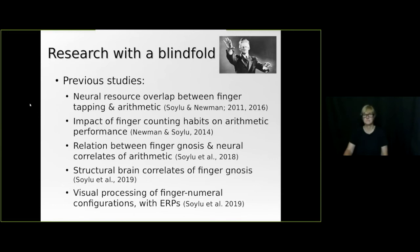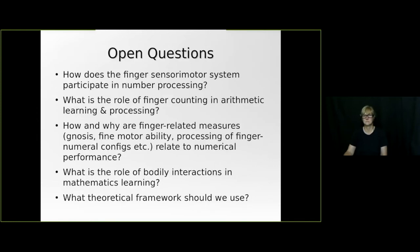data goes. I have done studies on finger gnosis, finger tapping, ERP and fMRI studies, and structural studies. But every time I have this problem of where this goes in the wider numerical cognition research, because it sometimes feels like finger math research is a silo itself, and you don't see it really having an impact on the dominant models.